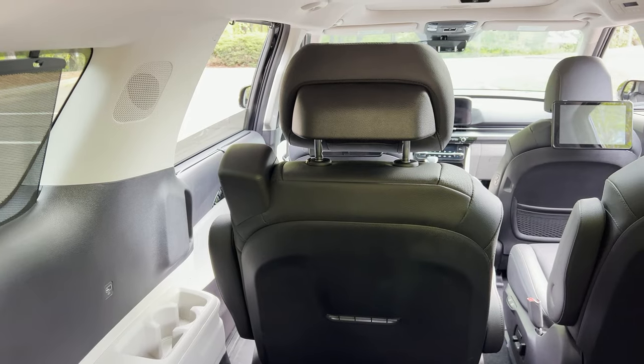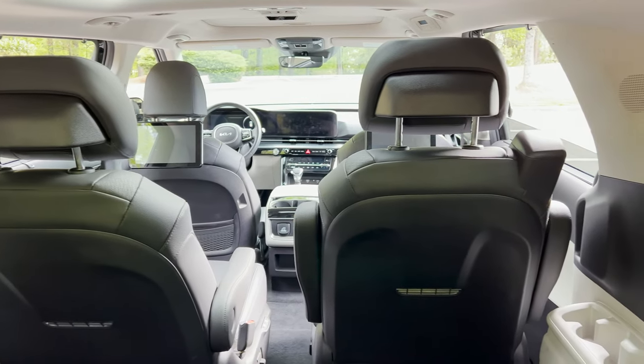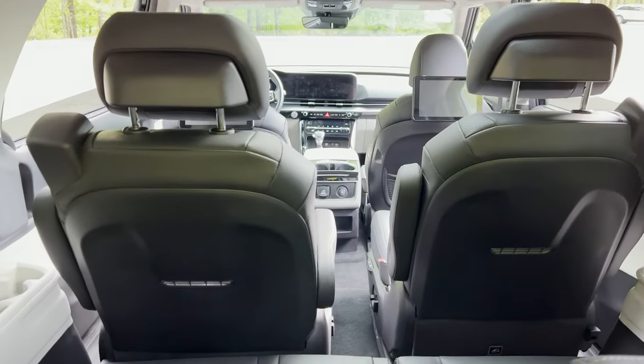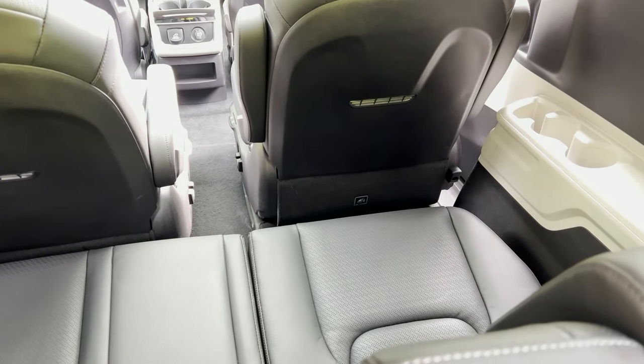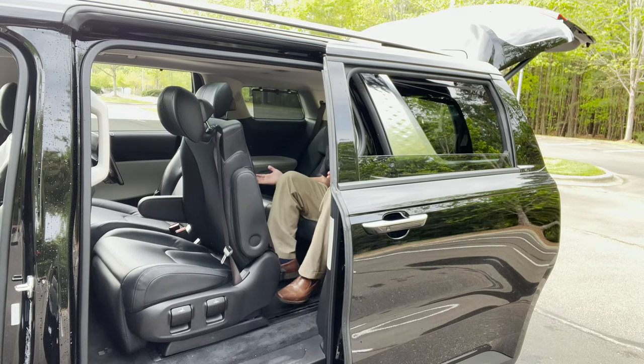Very cool. This is just a really awkward camera angle, but I want to show you the VIP lounge chairs. If you think you're VIP, if you want a lounge, this could be for you. And then we've got third row seats. How about a different view? Get into the third row. I can do it this way.